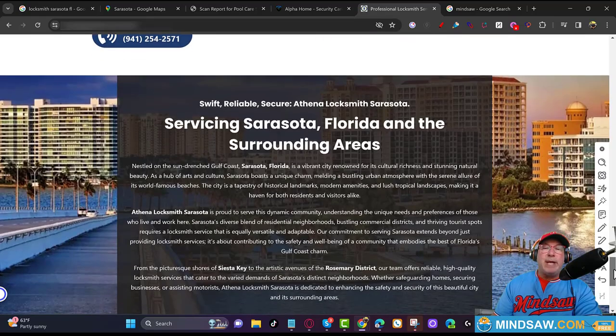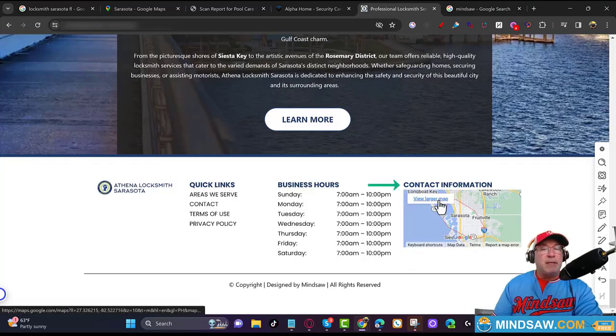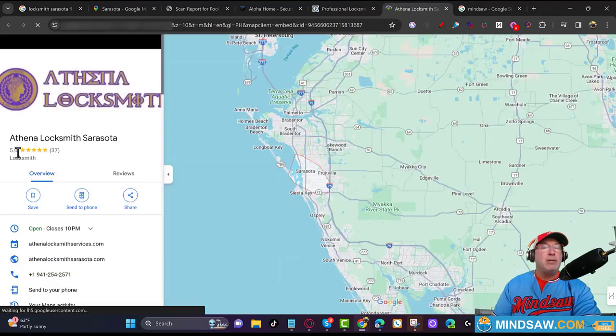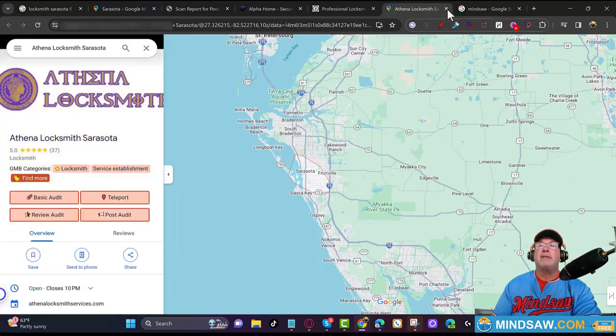Okay. Now, what we do is we actually add the last section on the bottom. We add about the area that we're working in, which is Sarasota, or any city that we're working in. We put that on the homepage, and then we embed the Google Business Profile Map, not the city map, the Google Business Profile Map. You'll notice the way you know the difference right away is you can see the reviews. See over here, it has reviews and it says the name of the business.